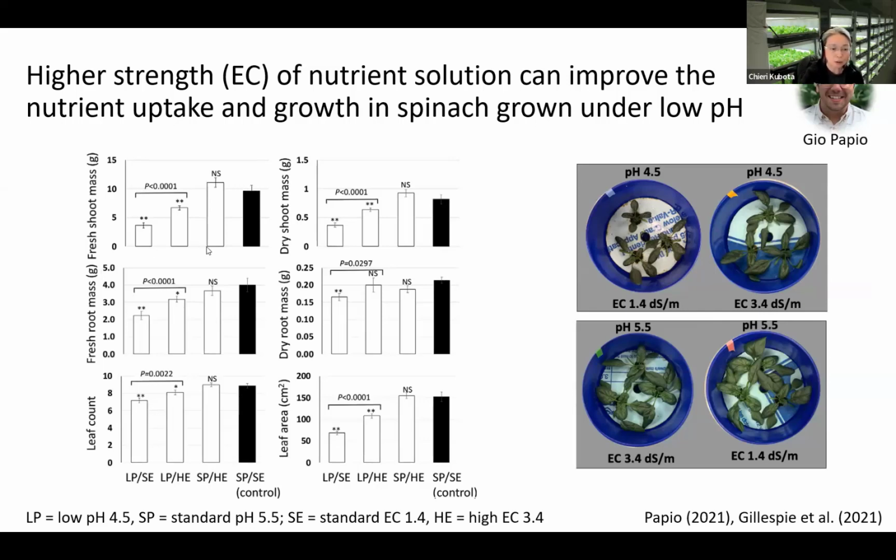And then you can see on the left-hand side a whole bunch of growth parameters: low pH with standard EC, low pH with increased EC or strength of the nutrient solution. You see the improvement in many of the parameters, and then standard pH with high EC, and standard pH. The black one is the reference point. So for example, fresh weight didn't reach the same level as the conventional standard conditions, even though we increased the nutrient solution 3 times. But this gave us a direction for optimization of nutrient composition.